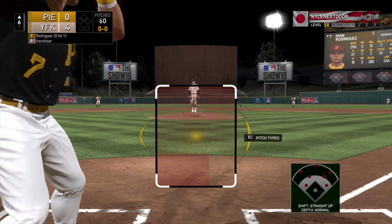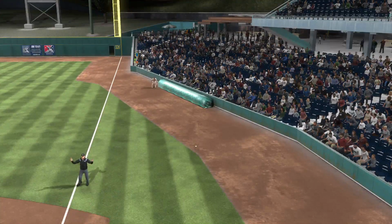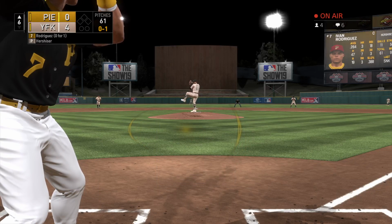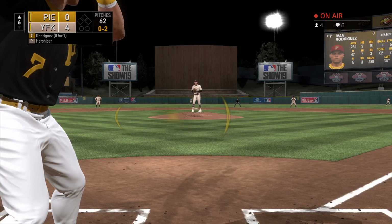Striding into the box, Pudge Rodriguez. He's set to lead us off in the 6th inning. This one doesn't look good so far. Down by a boatload as we enter the middle innings. It's about time they get something going, and the last thing you want to do is fall behind where you have to score a bunch in the 8th and 9th inning.